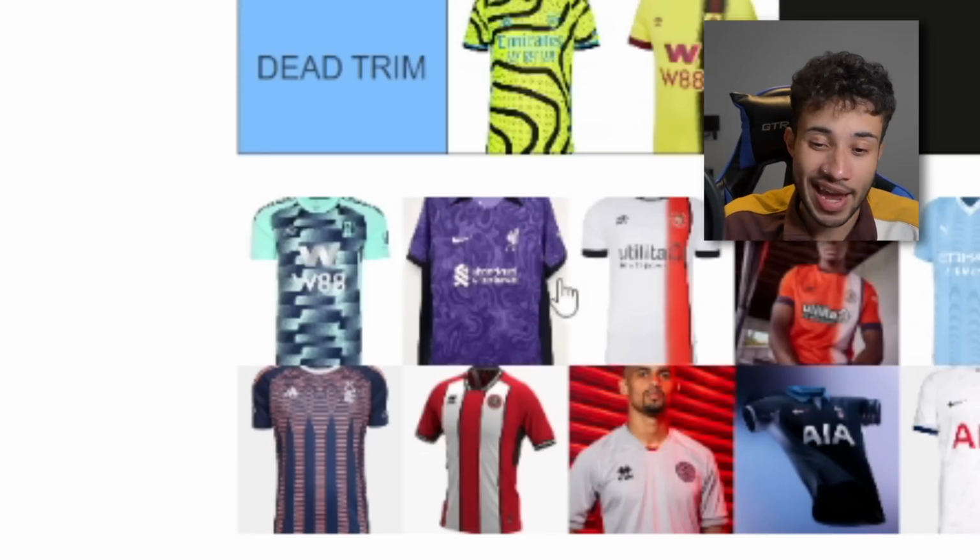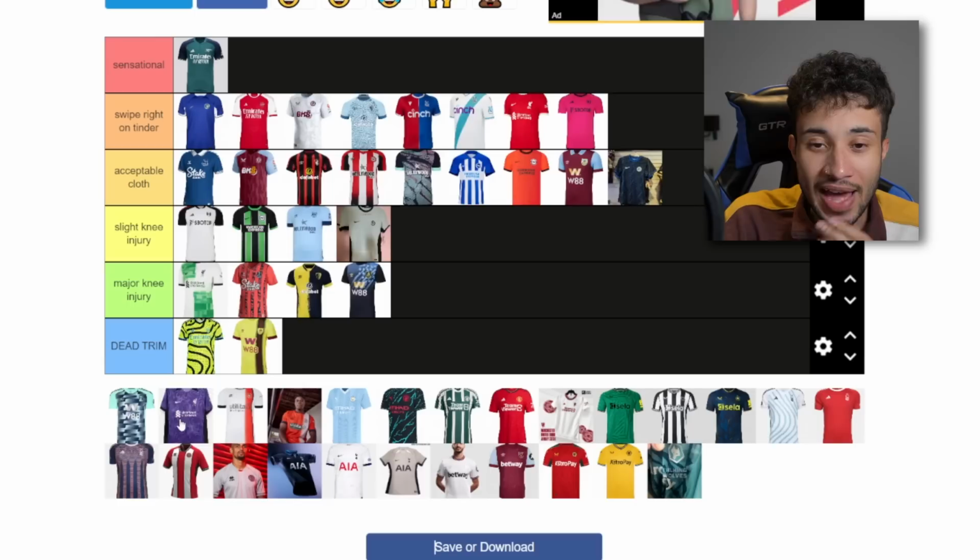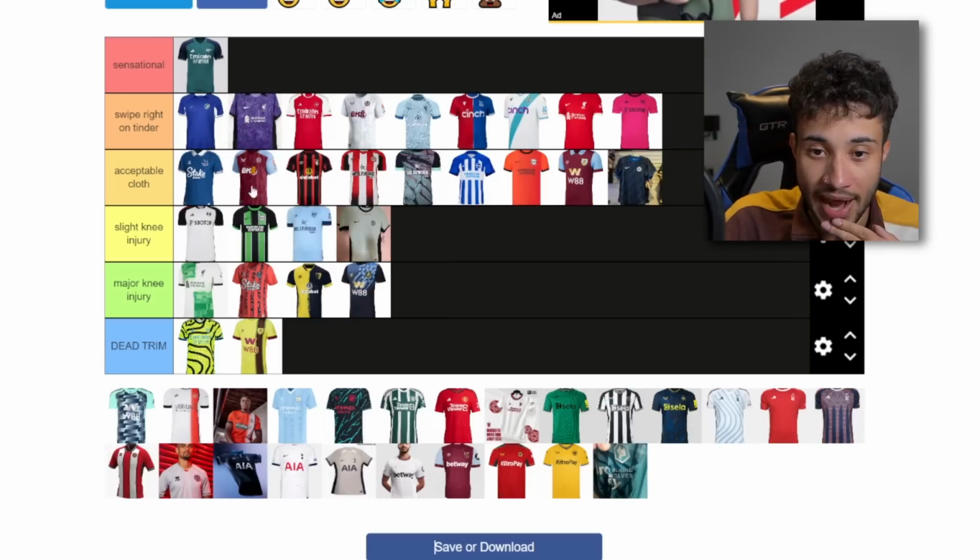And then finally, the third kit. Love this. That purple color is sick. I actually want to get this kit for real. It's going to go in the second tier for now, but it's up there along with the Chelsea kit.